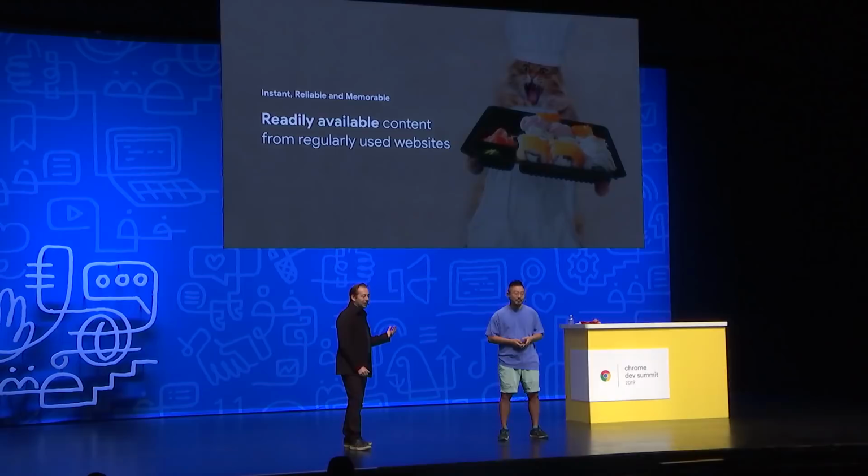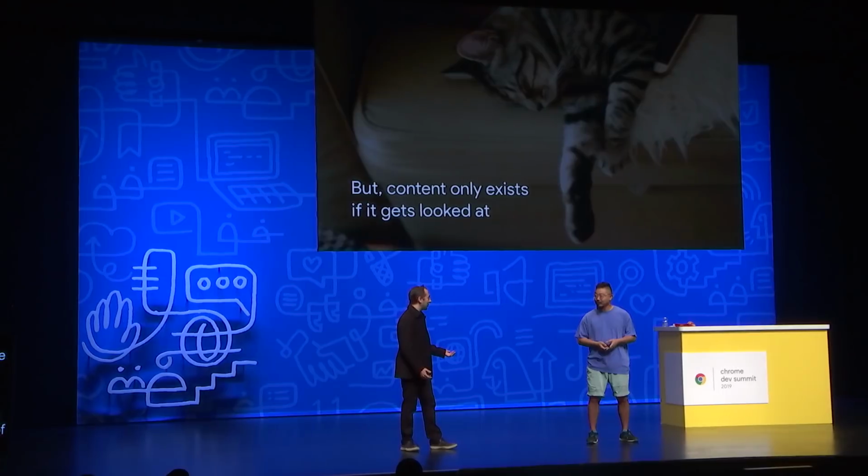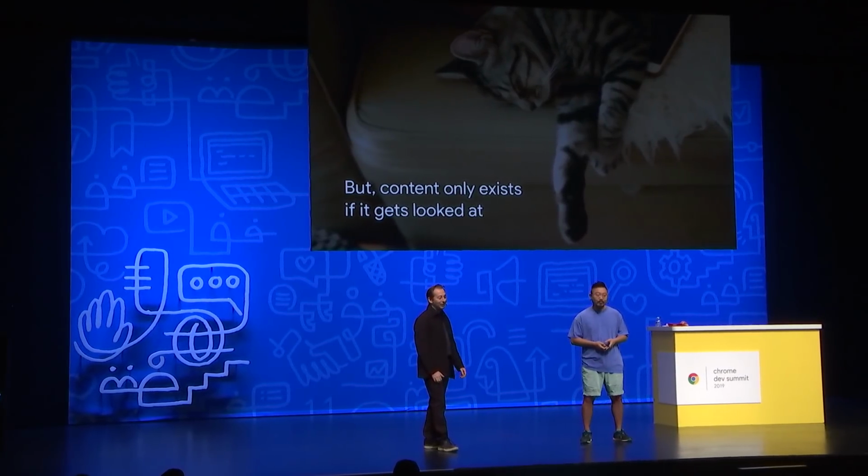I think it's great that we can have those websites proactively fetch content ahead of time and deliver an instant, reliable, great user experience. But there is something missing. The problem is that if all of that work is done and no one notices, what's the point, right? It's actually wasteful. But to me, this feels like a discovery opportunity.